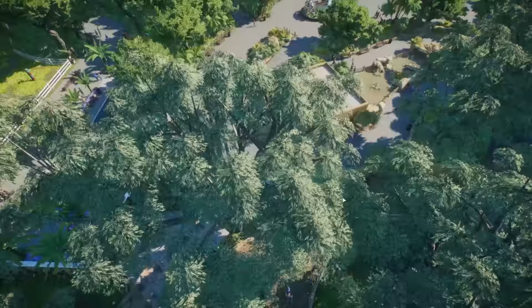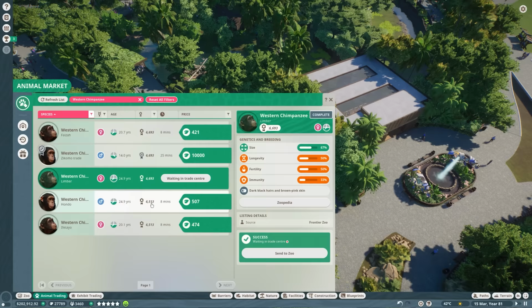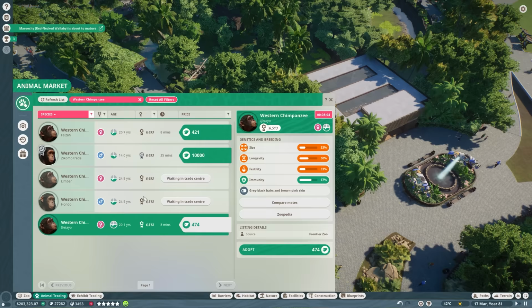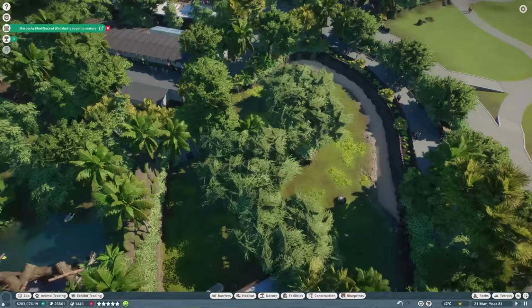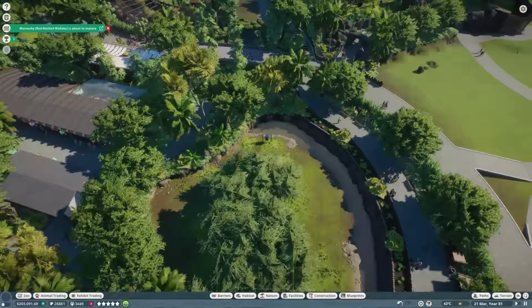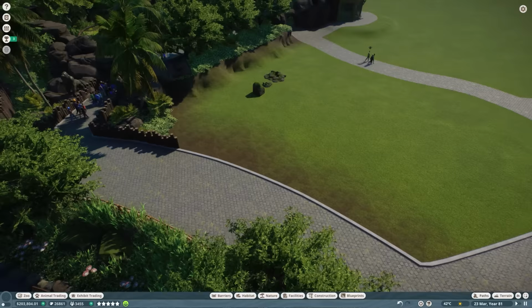Oh, what am I doing here? I actually want to go here. Let's just check one more time. There. Oh yes, do we have more chimps? Okay, just got one male and one female again, and this is another female, and this is another female. This one has a really good fertility, so just going to get this one, and then all we need is one more male. No, no, no, not going to get this one. But it's all right. I think as soon as this one is done, we are able to adopt another male right over here. So without further talking, let's just go and start building.